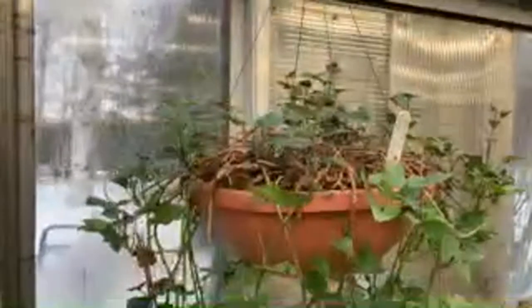We also have a sweet potato vine, which a lot of people wouldn't necessarily think of as a plant, but it is used in horticulture as a decorative item, for having binding on it.